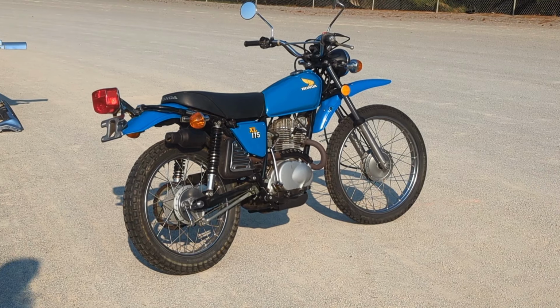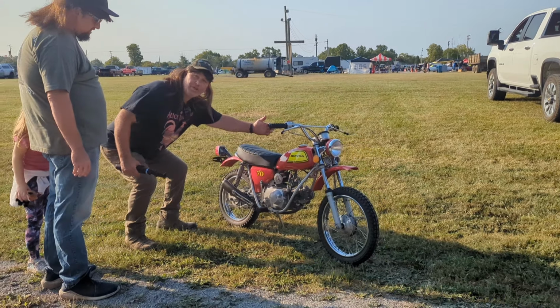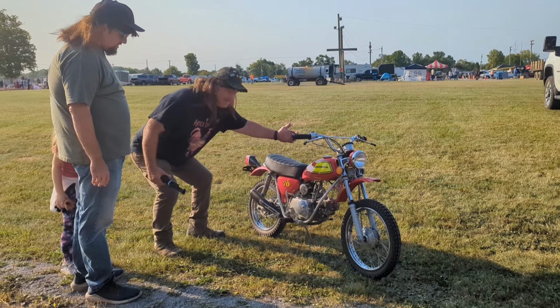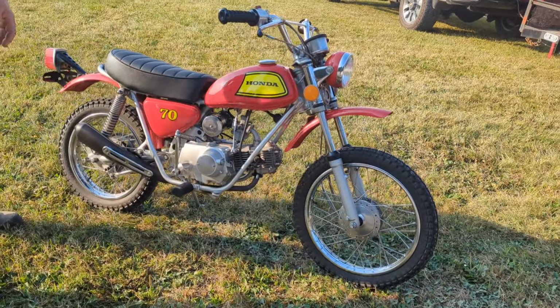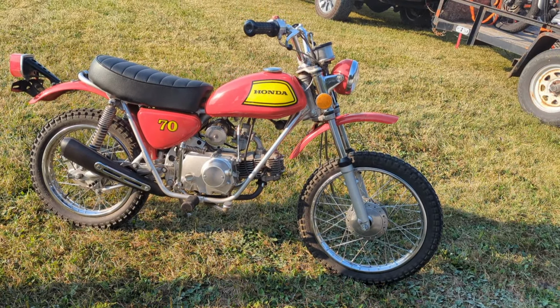Yeah, garage queen. We get our shadows in. Look at this beautiful thing, guys. Some of the things you saw in the car swap meet. It says you can't find bike stuff, right? See? Yeah.